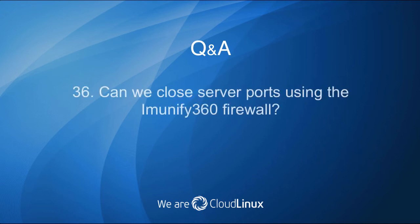Can we close server ports using the Imunify360 firewall? Yeah. Today you can already block individual ports. Soon you will have a mode where by default all ports are closed, except 80, 443, etc. You go from the idea that everything is closed until you open it. That would be available; the guys are already working on it. It's probably about 3 weeks away.